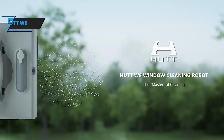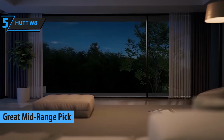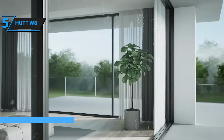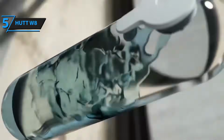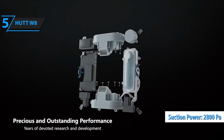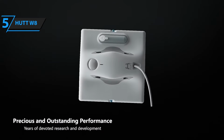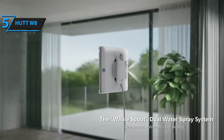Number 5, Hutt W8, the great mid-range pick. The Hutt W8 is what happens when a company figures out how to hit a sweet spot between price and performance without embarrassing itself in either direction. Let's talk suction first, because that's the whole game with window robots. The W8 pulls 2,800 pascals of suction, which sounds like a spec sheet number until you watch it hold itself to the glass on a windy day without flinching. I tested it on a balcony door during 25 km/h gusts, and it didn't budge.